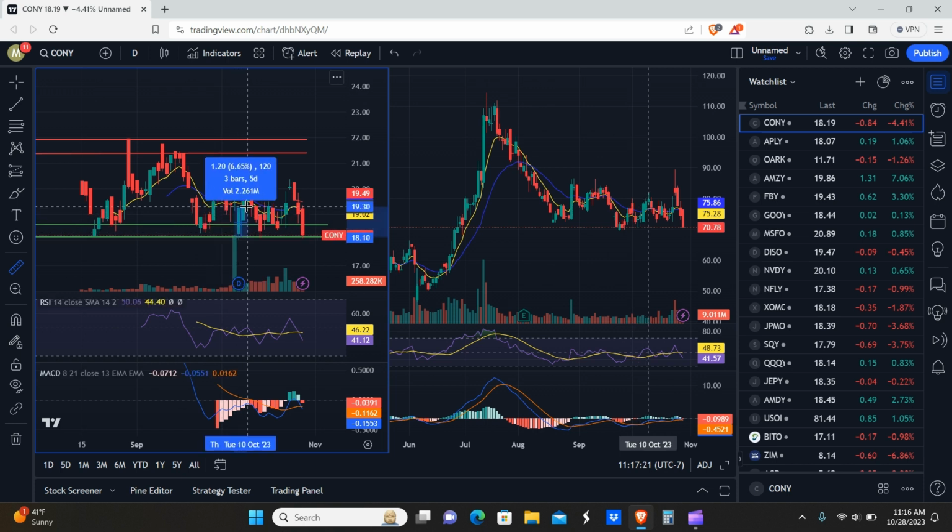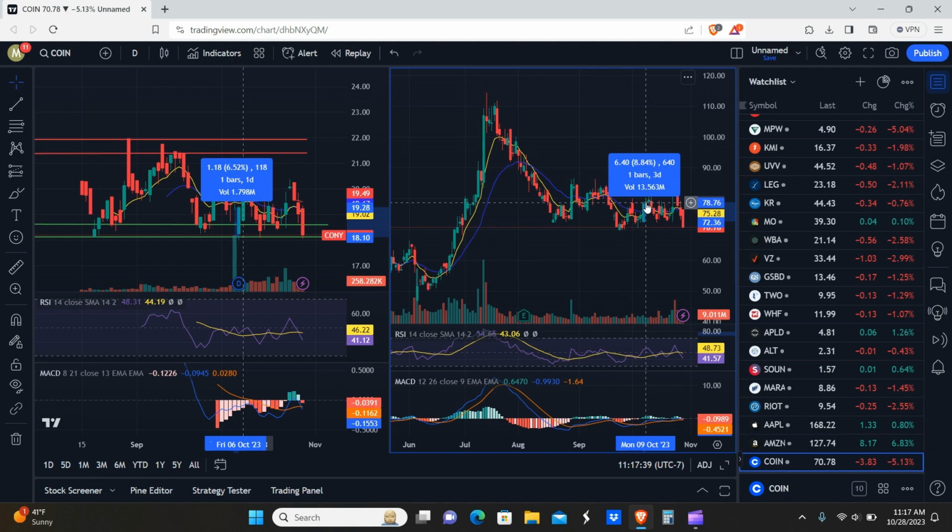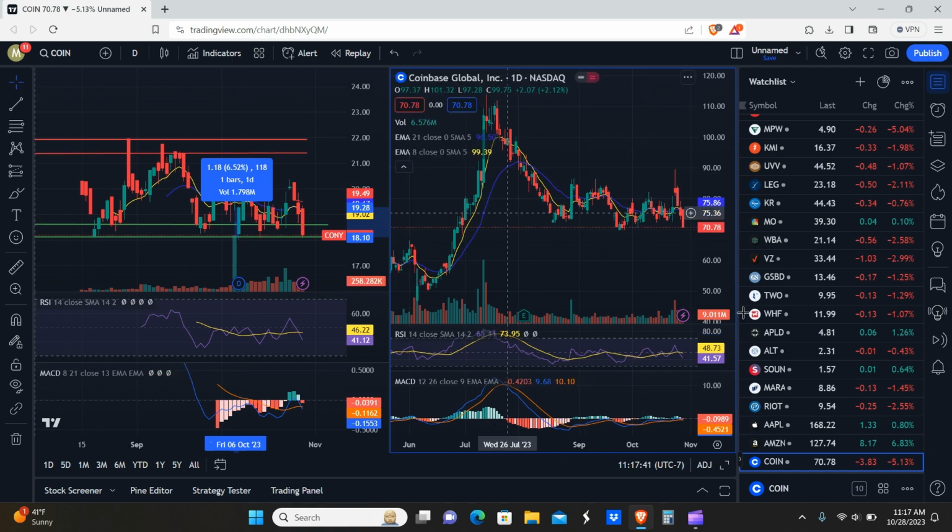You guys can see we bounced pretty much right off support. There's probably a lot of investors or traders looking at that zone thinking they were going to buy there, which makes sense because it was previous supports. So October 6th, we had about a 6.5% rally on Coney. And again, on October 6th on Coinbase, had about an 8.84%. So Coinbase did actually outperform here.